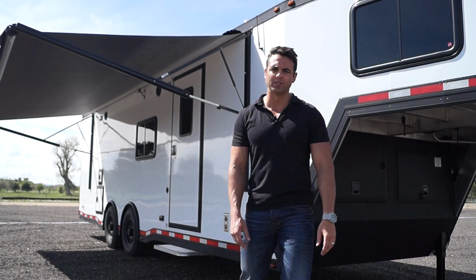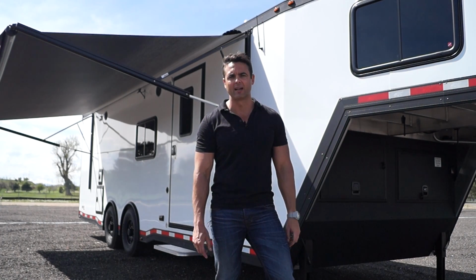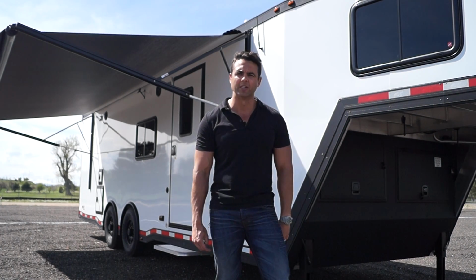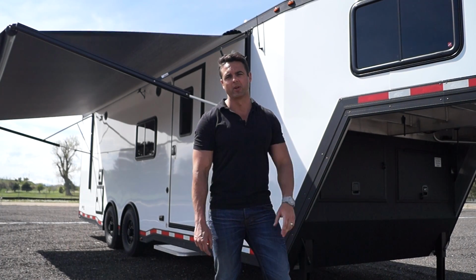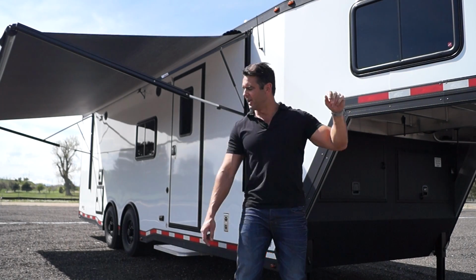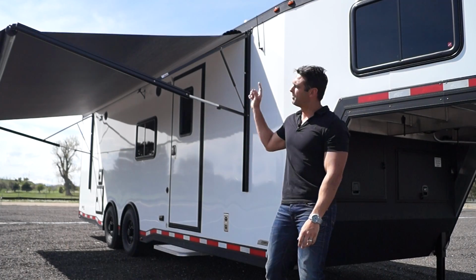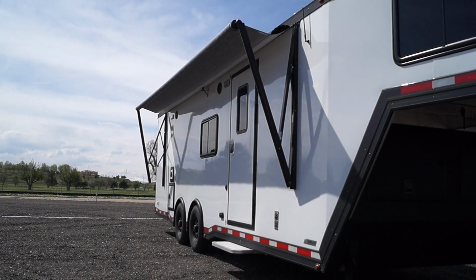One of the most striking options on this trailer is the hardware, the trim, the stone guard. Everything has been blacked out with a custom powder coat finish. It gives this trailer, even with a standard white exterior, a super custom look going down the road. You've got a couple of windows here up in the bunk area, and going right down the side, you've got a nice 12-volt awning that rolls out. You simply push a button from the inside of the trailer and the awning rolls out.